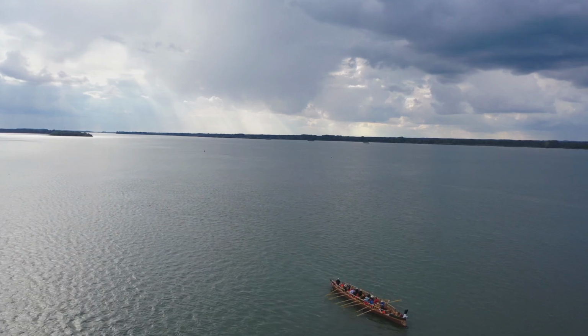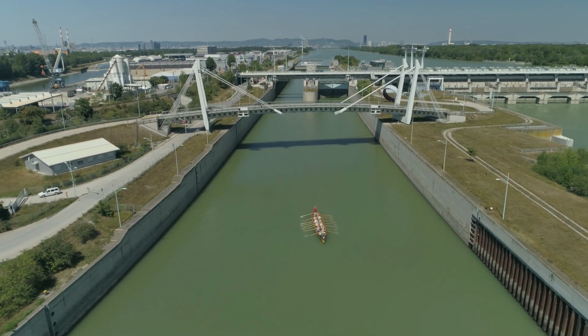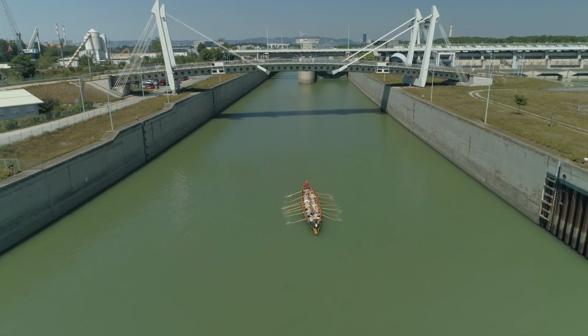The third part of the project was protection. Protection of cultural heritage from natural disasters. Think about the Danube, think about Danube floods that become ever stronger due to climate change.